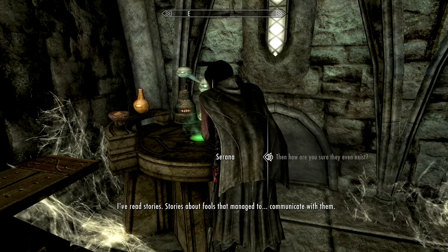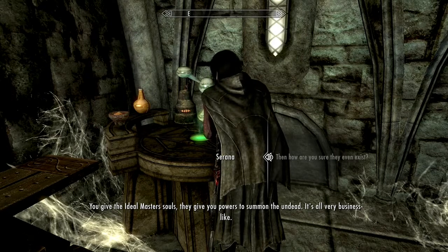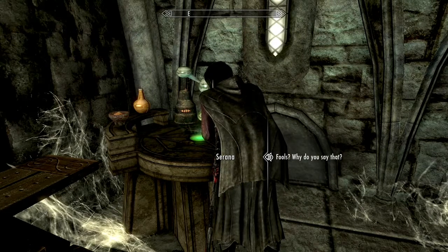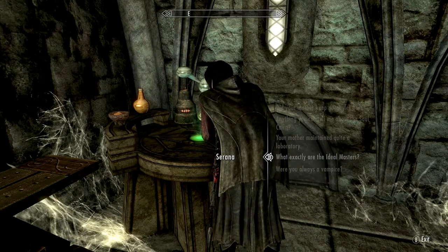I've read stories. Stories about fools that manage to communicate with them. You give the Ideal Masters souls, they give you powers to summon the undead. It's all very businesslike. Because most of the stories end with the Ideal Masters duping the Necromancers, who end up dead or wishing they were dead.